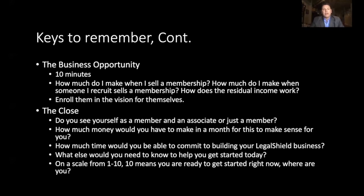Of course, we go through the rest of the compensation plan, how much they could ultimately make as they stay with the business. But don't spend a lot of time there, nor try to explain in detail. It took me probably 10 times looking at the comp plan to figure out how it worked. I even talked to some platinum executive directors who are still not really sure how it works, but they know the paychecks keep coming. So don't get hung up there too much.